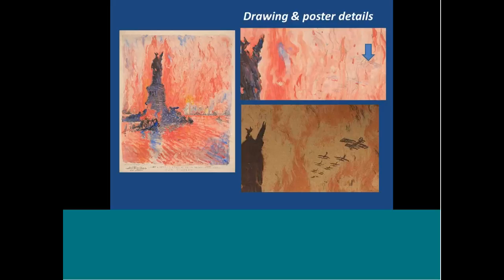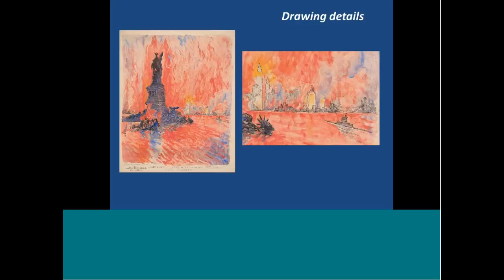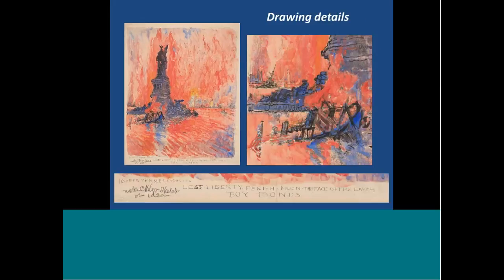Within the conflagration, other details emerge, including a submarine heading toward the city skyline with a sagging bridge in the distance and poor Liberty's disembodied head nearby. We also see sunken or sinking ships with the American flag beginning to go underwater. The lower margin of the drawing shows Pennell's title and signature, indicates his dual role as draftsman and printmaker, and is annotated in his hand, "watercolor sketch of idea."